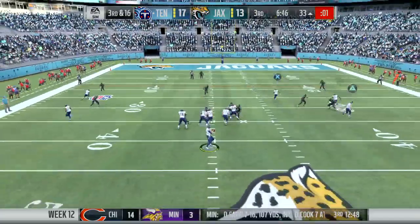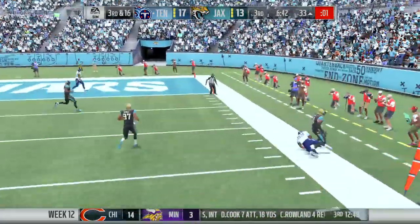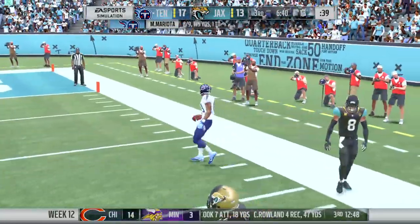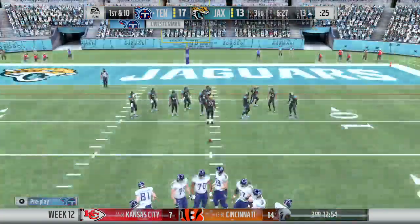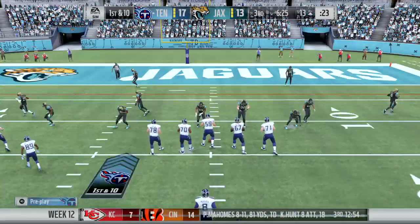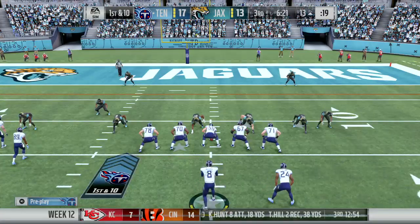They just get the play off. Now Mariota toward the sideline. Did he keep the feet in? Yes, he got them both down, says the side judge. And that's good enough for a first down. His first catch, and it's a pretty big one. They get the conversion on third down.